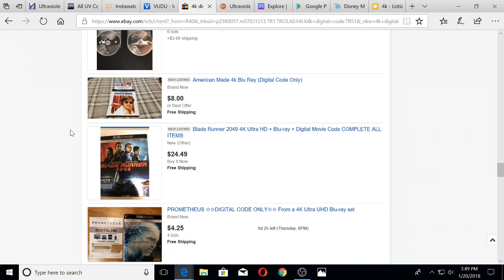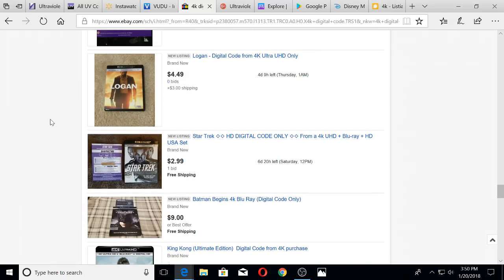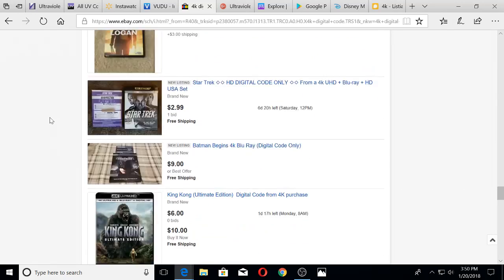But you can see some pretty decent prices. This is a 4K code, American made, just came out. Guy only wants $8 for it. So that's hard to beat. I may have to do a little shopping here for some movies that I do not have in my collection.